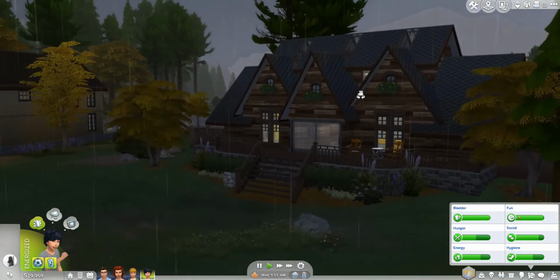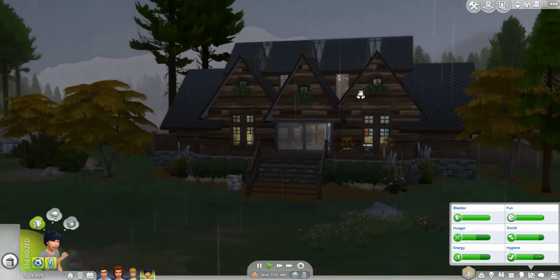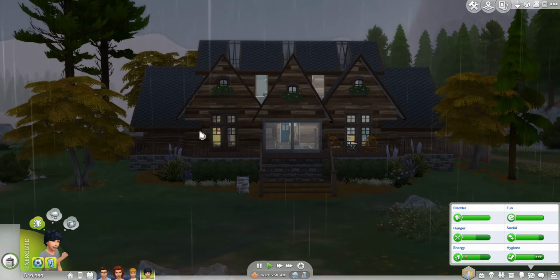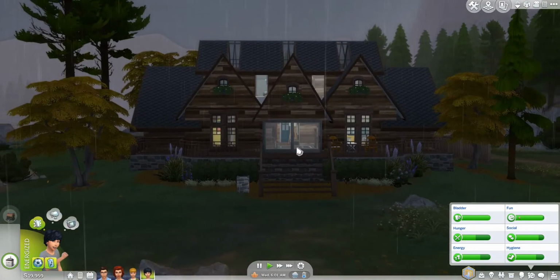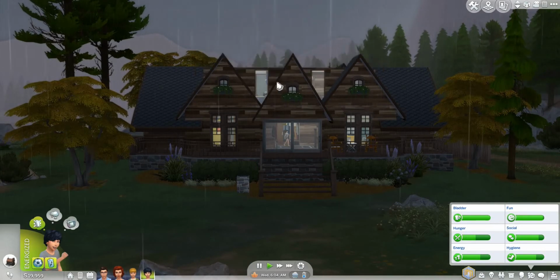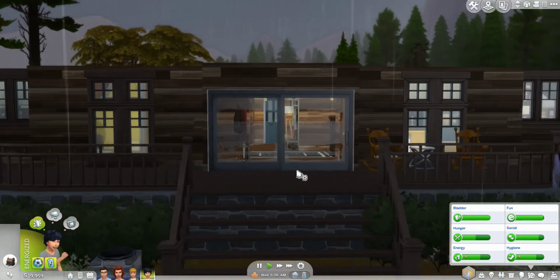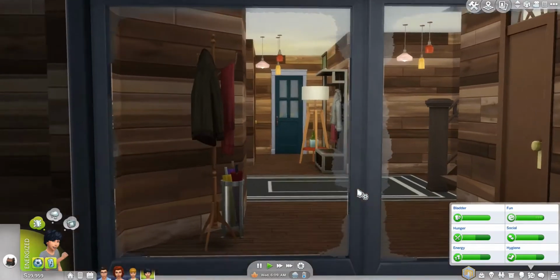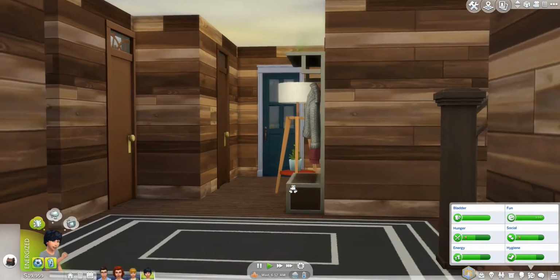This is the house in all its rainy glory. This is my test family, Familie Blocksberg. They are from a German children's story. But yeah, let's get in there. I tried doing the tab mode. I'm still not good at it. So we will do it like this. So this is the little entrance hall.